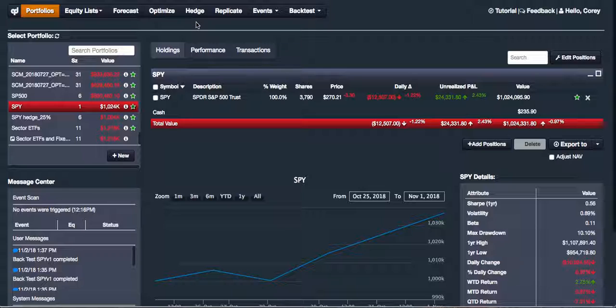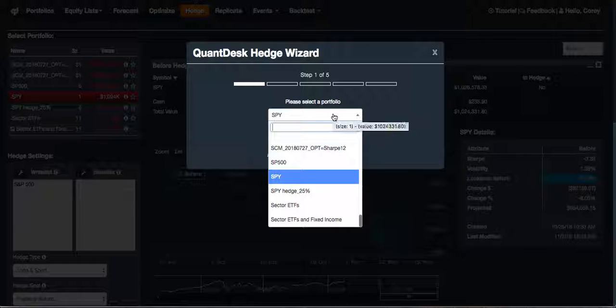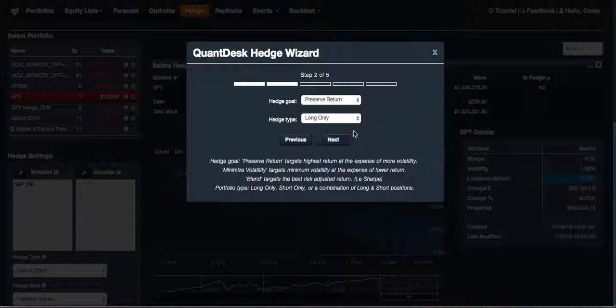So I'm going to go ahead and jump right in. I'm going to click on our hedge module, and we're going to go through a couple of steps here. The portfolio that I'm going to be using is just SPY. So we're going to be looking for a suitable hedge for the SPY.